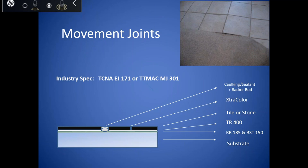And especially considering this is a loose lay installation, it's not bonded, it has the tendency to want to tent. So having those movement joints to reduce that stress on the bond line and the installation is, not just with our system, but with every exterior installation system, a must. There are some industry specification documents that we refer to in this, with EJ171 from the Tile Council of North America.